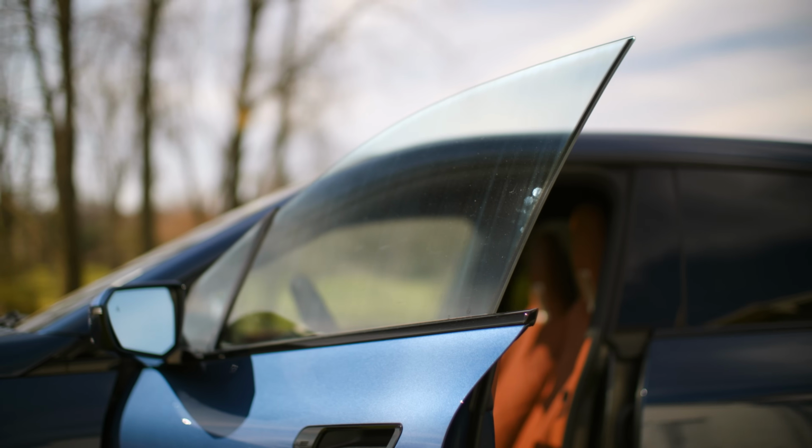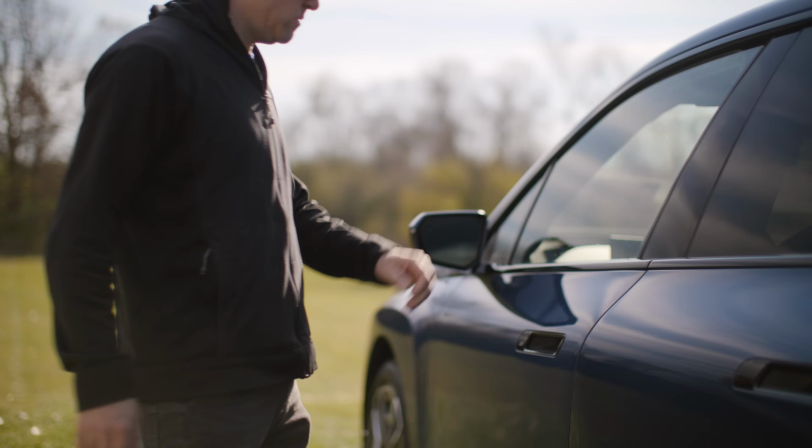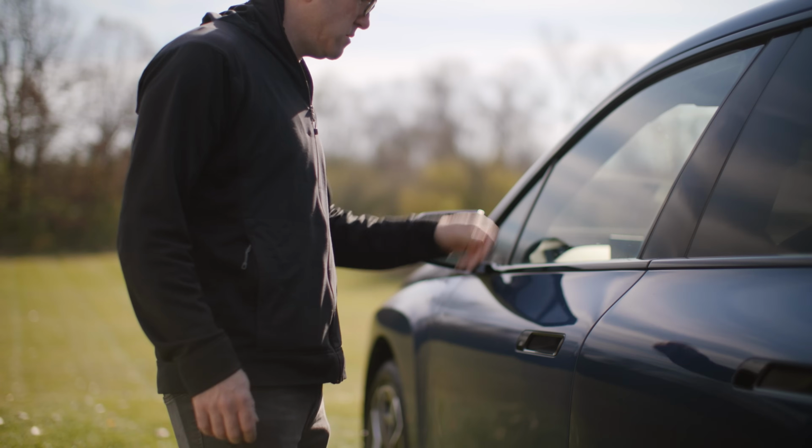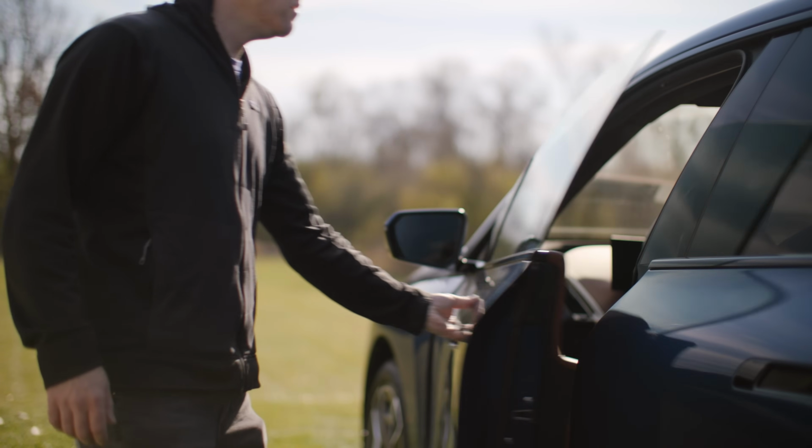The other thing is they've gone to these frameless doors, which kind of look cool. And when you look at it, it's very clean and it allows them to clean up the outer edge. But when you shut the doors, it's far more rattly because that glass is rattling. The door frame structure is really solid, but there's always this rattle that comes from it.